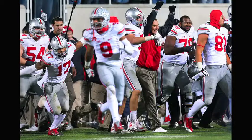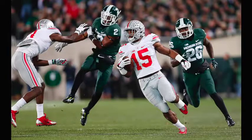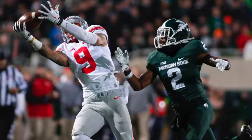Today we're breaking down two big plays in the first half that helped Ohio State's offense get rolling in their great night up in East Lansing, scoring 49 points over Michigan State and leading the Buckeyes to a big 49-37 win. The two plays are Ezekiel Elliott's 47-yard run in the first quarter that set up Ohio State's first touchdown. The second play is JT Barrett's 43-yard pass to Devin Smith on a 3rd and 23.